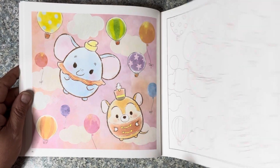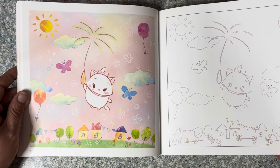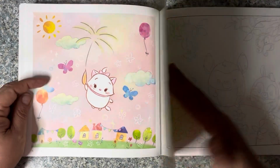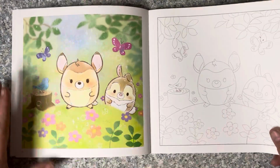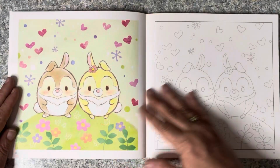Dumbo and Timothy Mouse. Marie. She's pretty popular. I have seen, the last time I was in the parks, a little bit more of a pushing or following of Marie. If you go to Epcot in the France section, you will see a lot more Marie merchandise there, at least the last time I was there. But she's pretty popular in Japan.